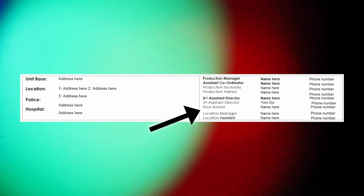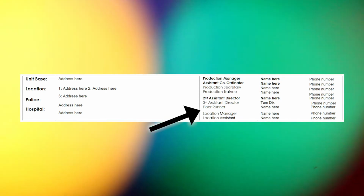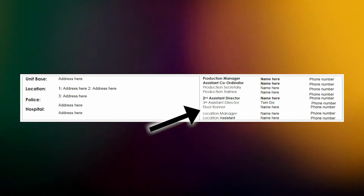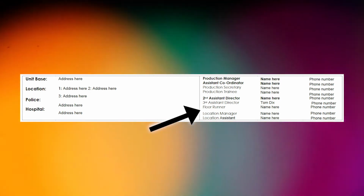And then to the right in that box you've got the production manager, assistant coordinator, production secretary, production trainee, second AD, third AD, floor runner, location manager, location assistant. Again, what tends to be in those boxes can change. And like I said, the call sheet I'm showing you isn't gospel for every single call sheet you'll get given. It'll probably be completely different, but if you can understand this, you'll understand what you'll be given on set.